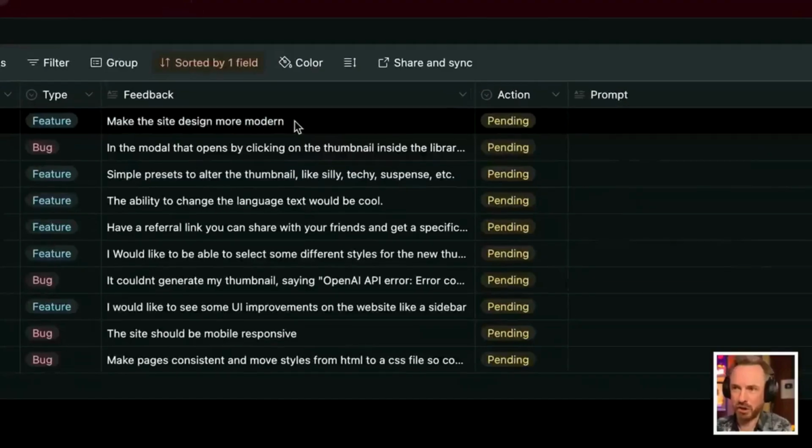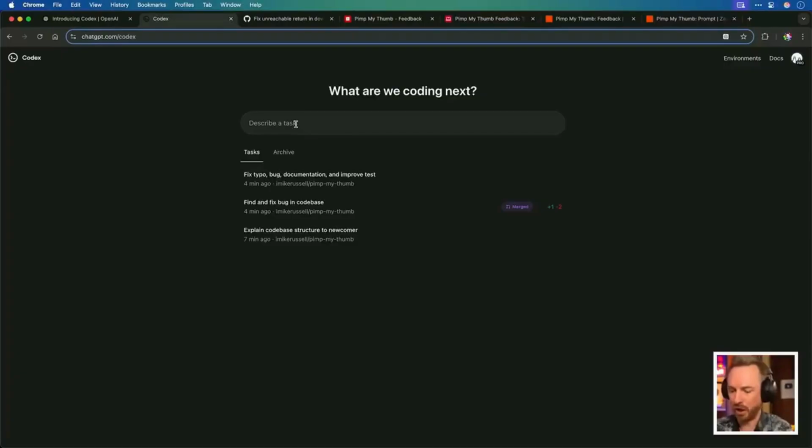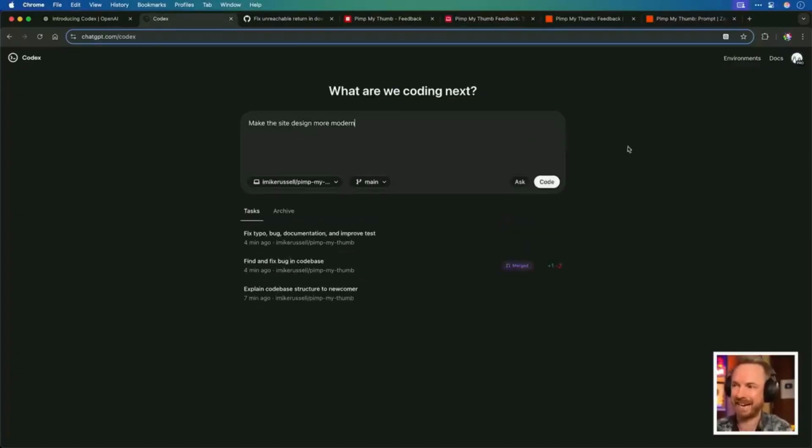Now, of course, I could just select your feedback and then Command-C to copy the feedback. I could go to Codex and paste that in and click Code to get it started on that feature. But that would be too easy. Let's make an enhanced way of prompting Codex so we can get the best possible results.